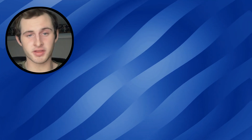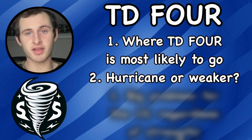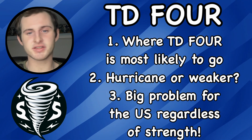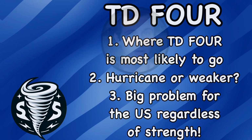I'm going to go over in this video what I think is going to happen, as well as what the strength of this storm may or may not be. It may be really strong, or it may be pretty weak, and why this is going to be a problem regardless of whether or not it's strong or weak.